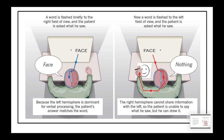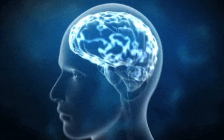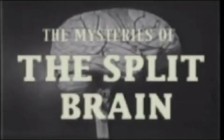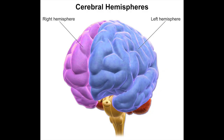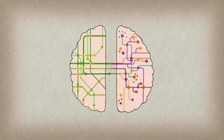The patient could verbally describe the object, but when shown in the left visual field, processed by the right hemisphere, they couldn't name it, even though they could still draw it. This happens because the left hemisphere responsible for language doesn't receive the information directly from the right hemisphere. The study of split brain has provided incredible insights into brain lateralization, the idea that the two hemispheres have specialized functions. Researchers like Roger Sperry, who conducted split brain experiments in the 1950s, discovered that even though the two hemispheres can work independently, they need to communicate to fully integrate complex tasks.